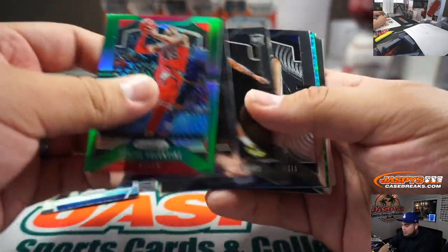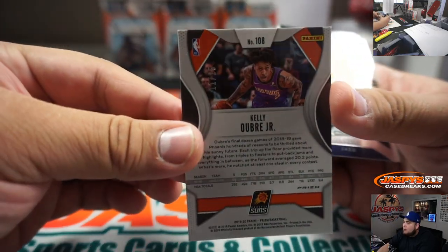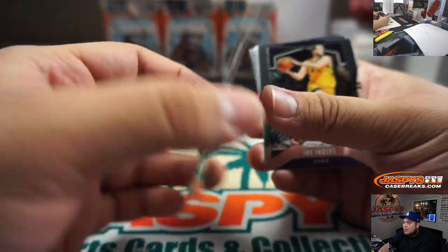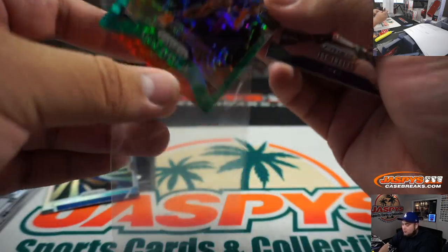Andre Jordan. Ooh. Whoa. Another green pulsar. There you go. In this case as well, 11 out of 25. Kelly Aubrey Jr. Yeah, 2021.